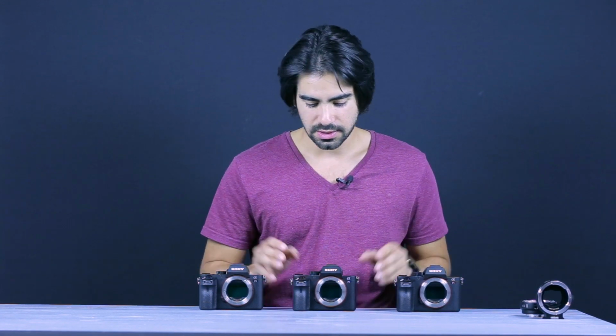Now, all three cameras have the same body type. The button layout is pretty much identical in all three of these. They all have this flip screen, which is nice and comes in handy, and they all have the 5-axis built-in stabilization, which is huge for any prime lens user who doesn't have stabilization built in their lens already.